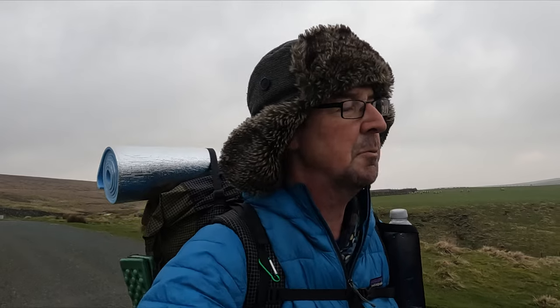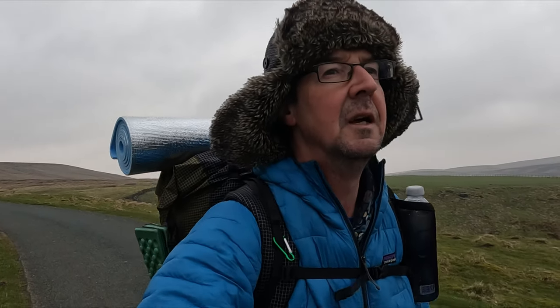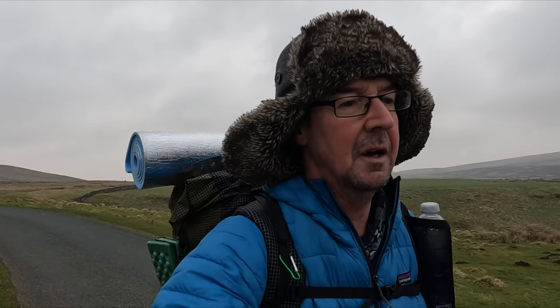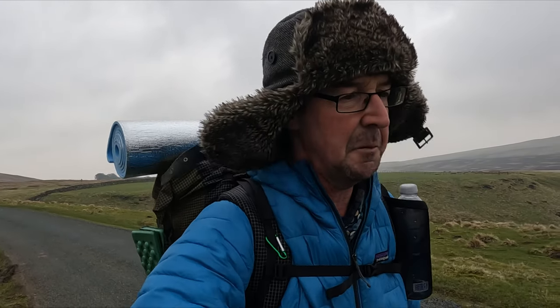Darnbrook Fell were much better than I thought. Oh, the curlew's just flying in front of me there. Brilliant. Fantastic bird. Yeah, Darnbrook Fell was miles better than I thought. Really enjoyed it. Bit of a boggy, weary slog to the top, but when I'm feeling unfit like I am at the moment, that was a bit of a hard graft, but that was about it really.